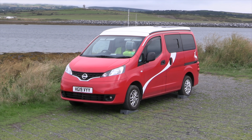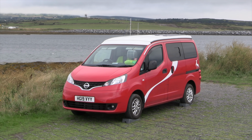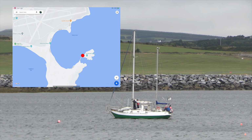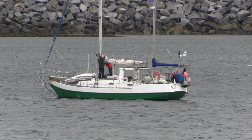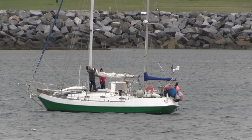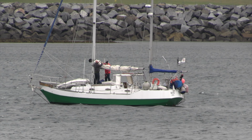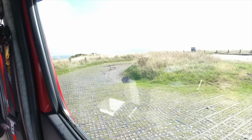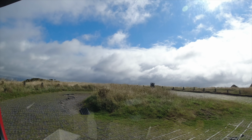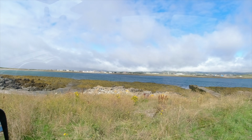As you can see, we moved into the best spot after that white Range Rover had left. This boat is anchored in Derby Bay. We had a bad experience in a boat on Loch Lochy in Scotland, so this is not for me. The sun has come out. There's a light in the sky. There's a light. It's strange. It's bright and it's blue. It all looks lovely.